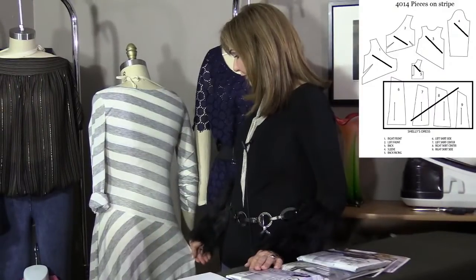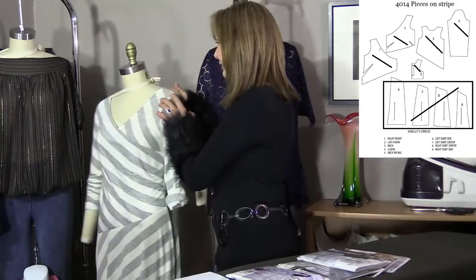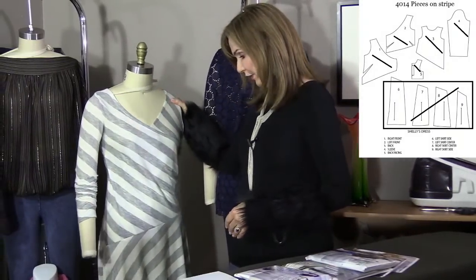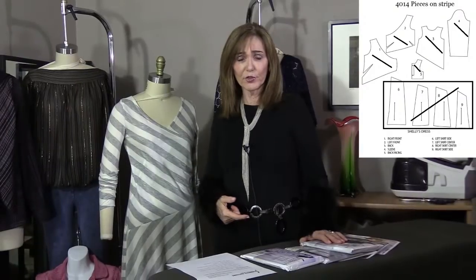And I absolutely just love this dress. Put it on, fell in love with it, did the happy dance, etc. Okay, so that is my great dress. And you obviously can create a great dress, but dresses are really in for spring and summer this year.